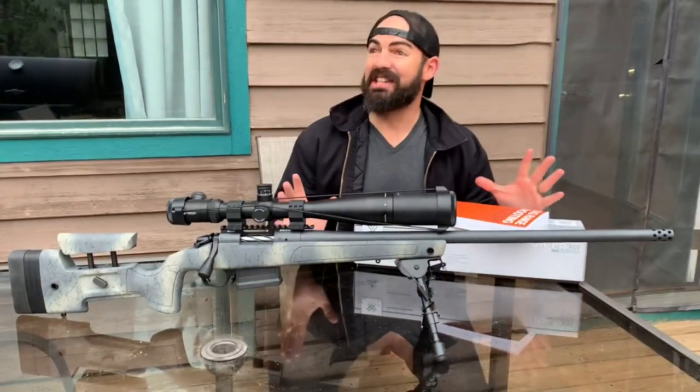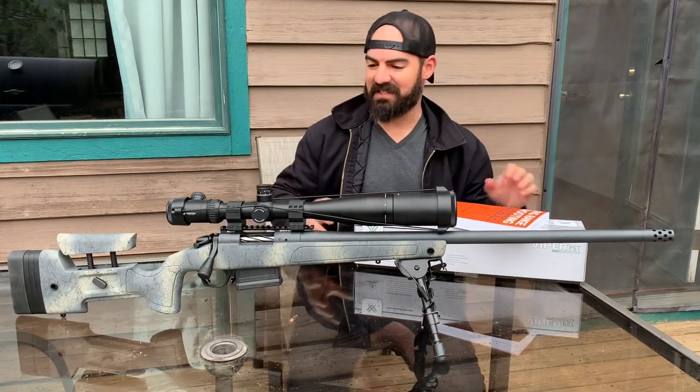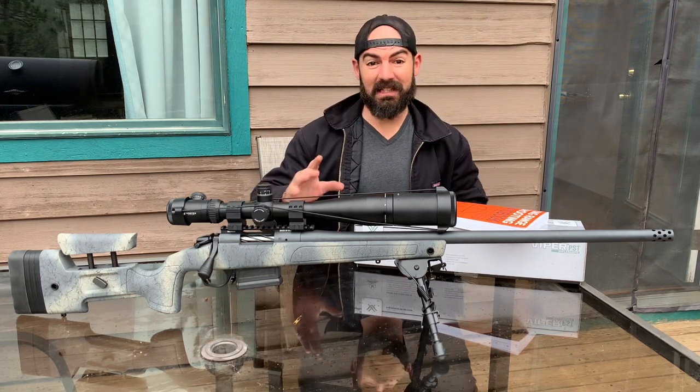What's up, guys? I think I'm gonna need to do this quick because it's gonna rain on me, but I really wanna do this outside because it's semi nice outside. But anyways, this is my Bergara B14 Wilderness. I picked it up for a couple reasons.